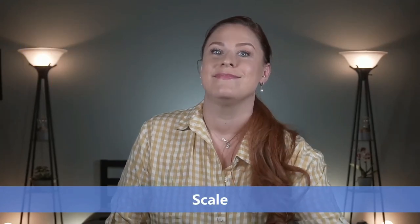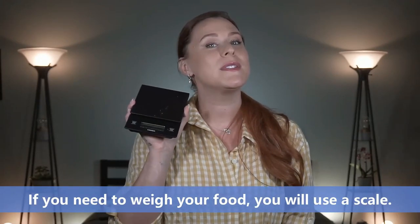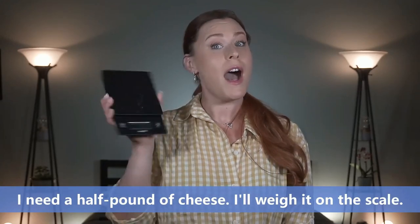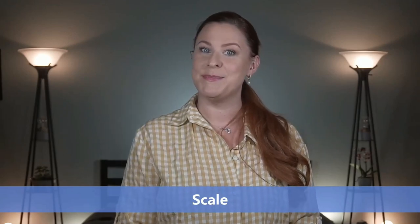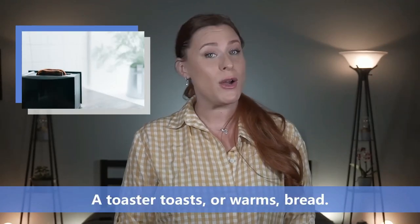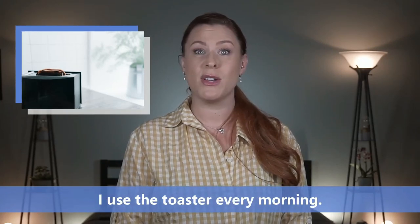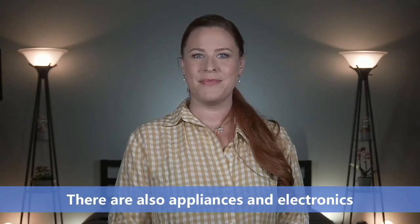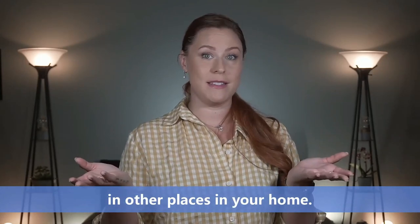Scale. If you need to weigh your food, you will use a scale. I need a half pound of cheese. I'll weigh it on the scale. Scale. Toaster. A toaster toasts or warms bread. I use the toaster every morning. Toaster. There are also appliances and electronics in other places in your home.